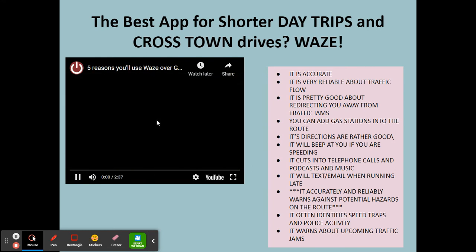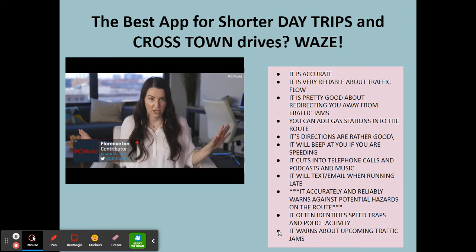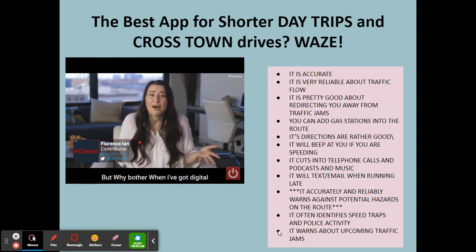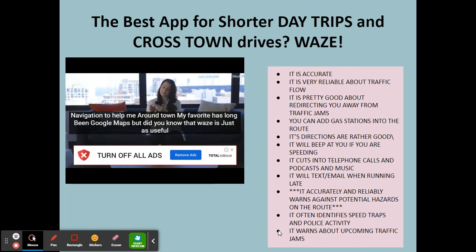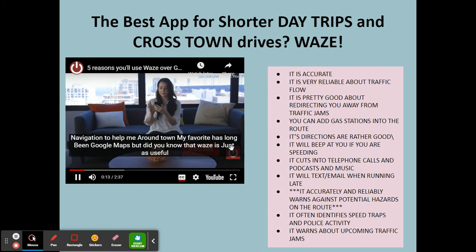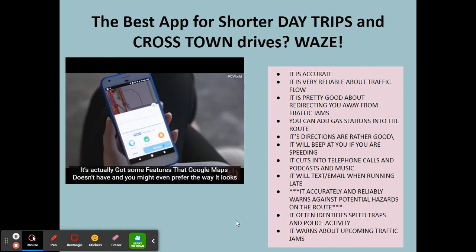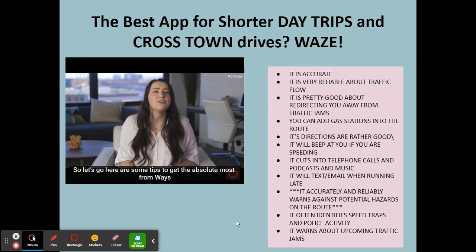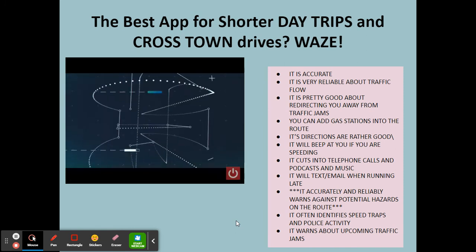So here we go. I'm a millennial, so I have absolutely no sense of direction. I could probably figure out a paper map if it came to it, but why bother when I've got digital navigation to help me around town? My favorite has long been Google Maps, but did you know that Waze is just as useful? It's actually got some features that Google Maps doesn't have, and you might even prefer the way it looks. So let's go. Here are some tips to get the absolute most from Waze.